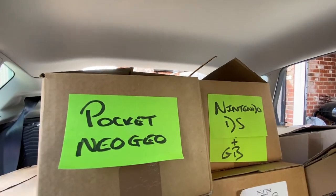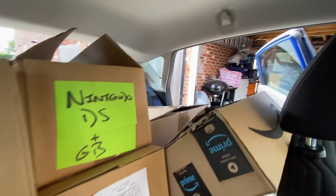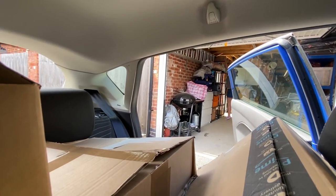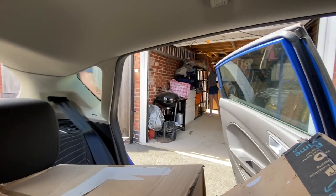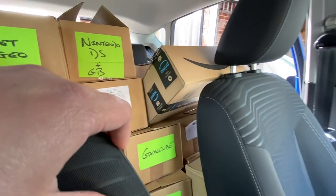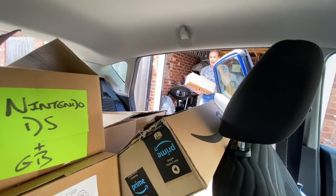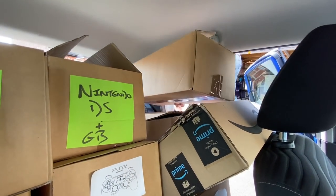So sit back, enjoy, and you can see how full the car is getting. We're about to jump back to me concluding and driving away from this particular pickup before we dive into the retro game room, because I know you guys are dying to see exactly what we got. So let's do this. Welcome to the Fantasy Zone.